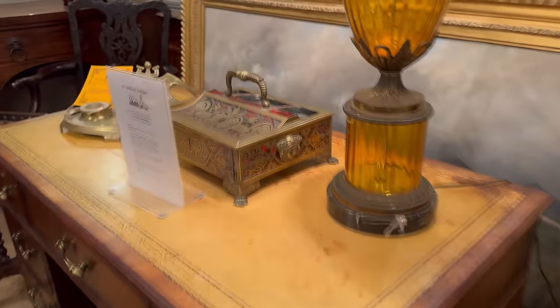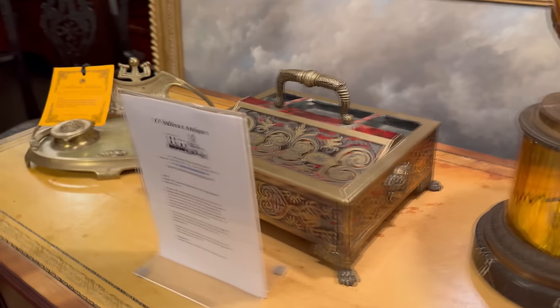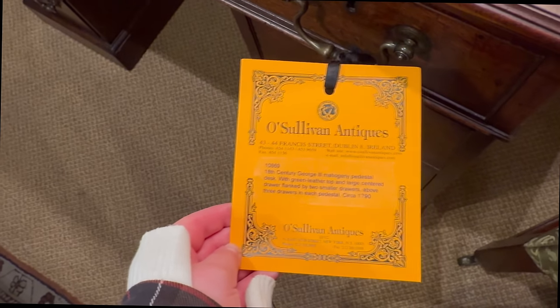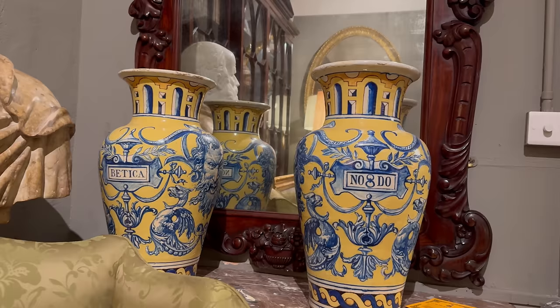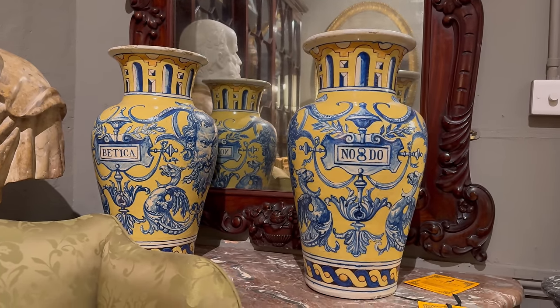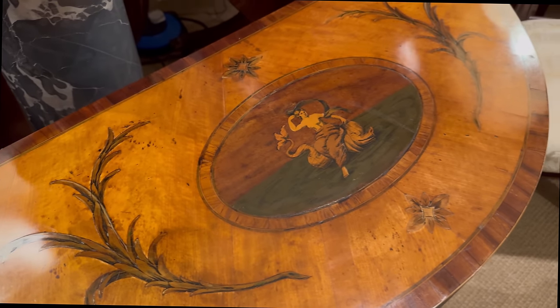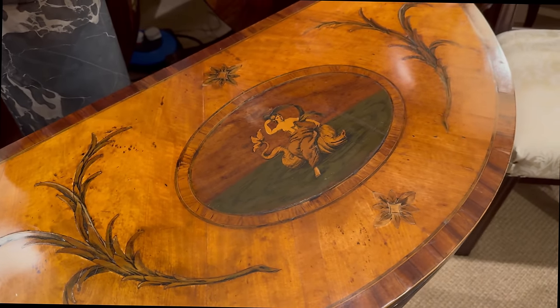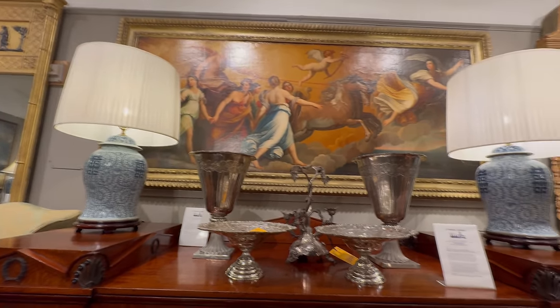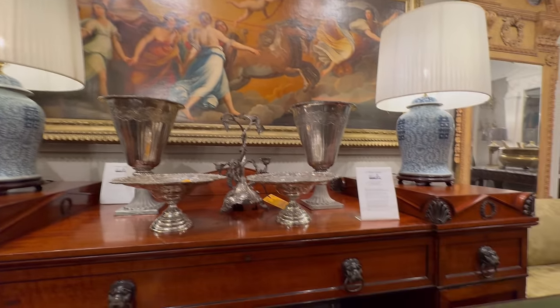Does anybody get the imposter syndrome of going into an antique shop and you do not feel like you belong there? But I went into O'Sullivan's, and you know what, there are no price tags on anything. So even if I won the lotto, I still don't think I could afford to shop here, but I wanted to have a proper look.